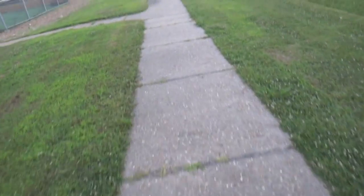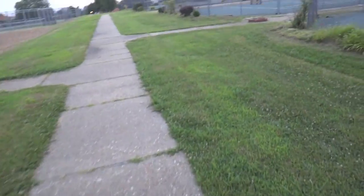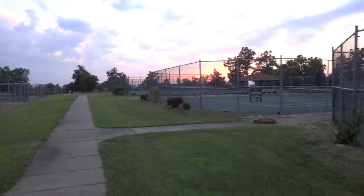Notice the weeds. I mean, it doesn't take much. Maybe just some summer help, just carry around a thing of weed spray. I do it where I work all the time. I get stuck with it. And here they can't even manage to do that.